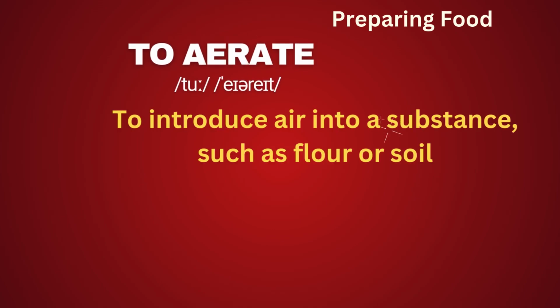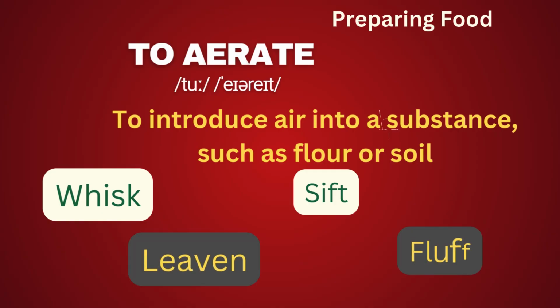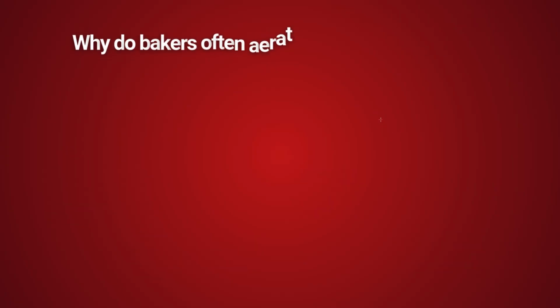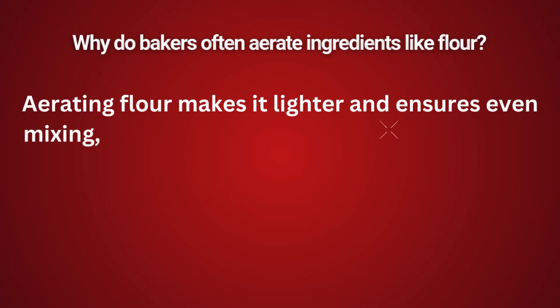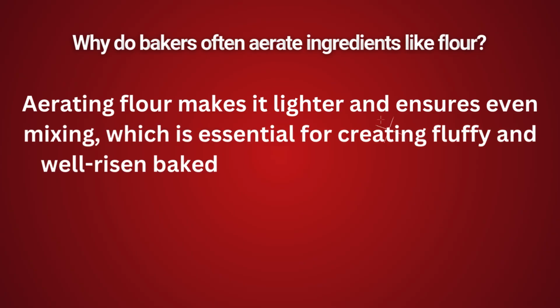To aerate. To introduce air into a substance, such as flour or soil. Whisk. Sift. Leaven. Fluff. Why do bakers often aerate ingredients like flour? Aerating flour makes it lighter and ensures even mixing, which is essential for creating fluffy and well-risen baked goods like cakes and bread.